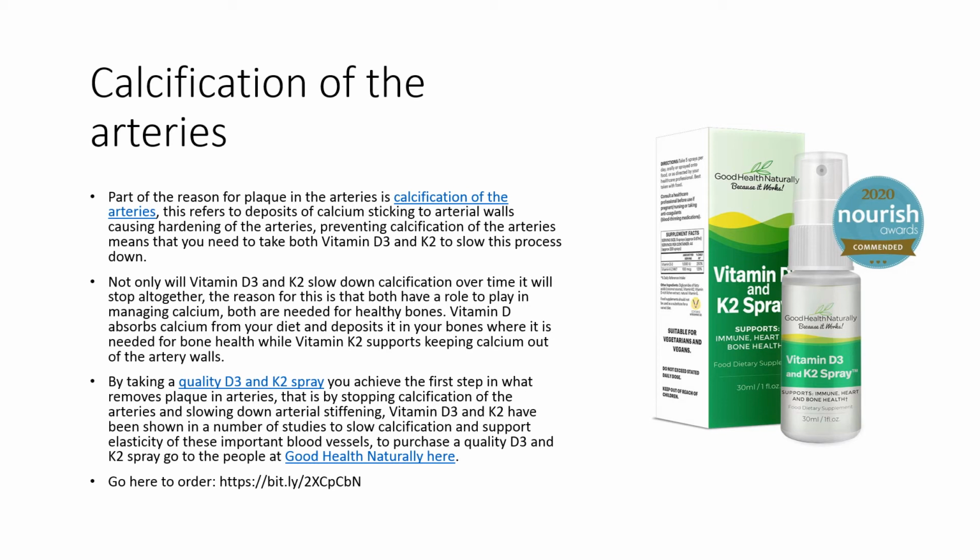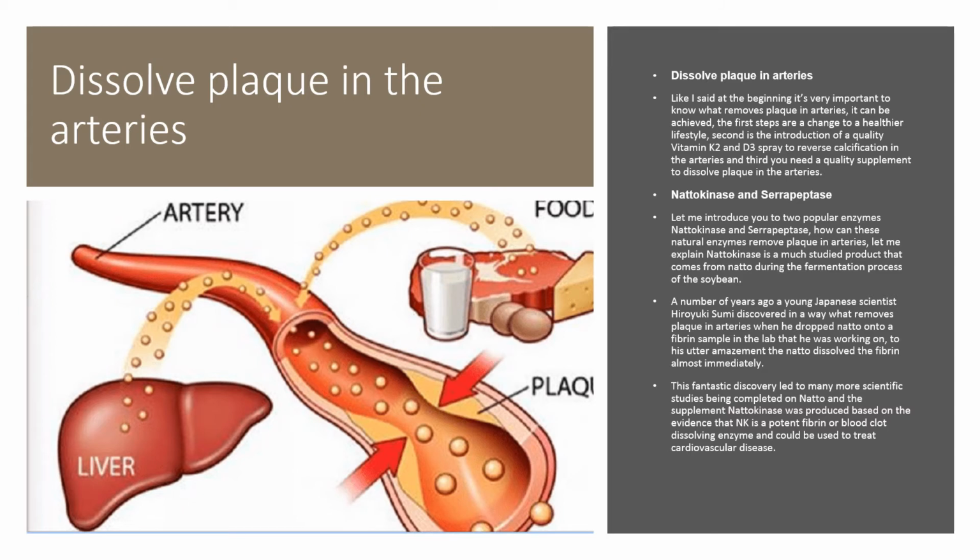Like I said at the beginning, it's very important to know what removes plaque in the arteries. It can be achieved. The first step is a change to a healthier lifestyle. The second step is the introduction of a quality vitamin K2 and D3 spray to reverse calcification in the arteries. And thirdly, you need a quality supplement to dissolve plaque. Let me introduce you to two popular enzymes, Nattokinase and Serrapeptase. How can these natural enzymes remove plaque in the arteries?